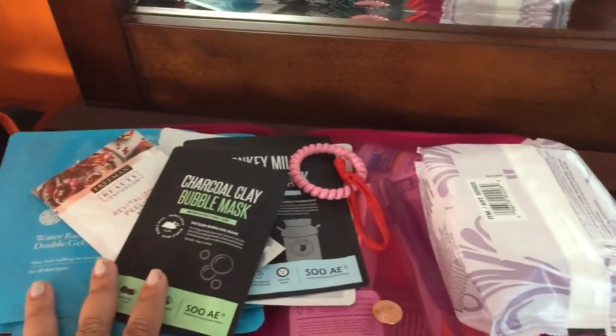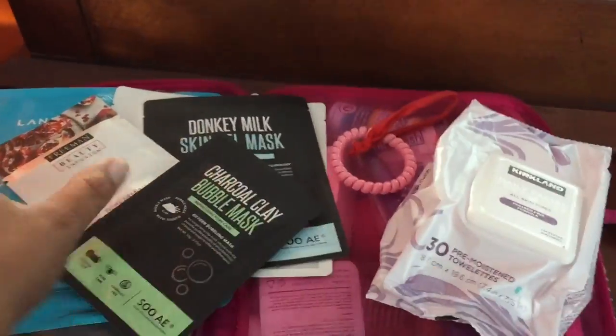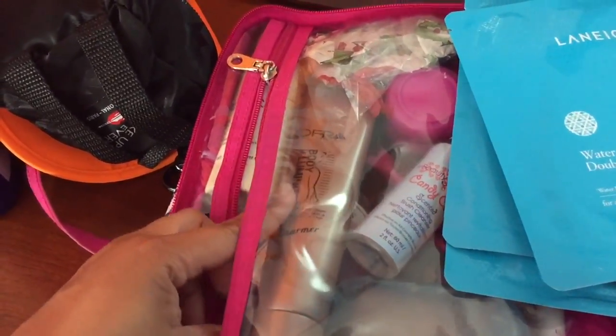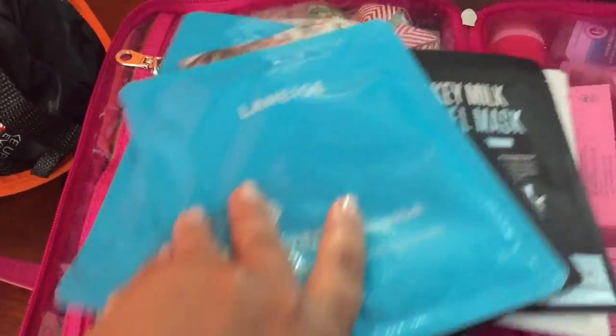I showed you guys this in another vlog. Totally forgot to show you my makeup wipes, but all this other stuff. I have this hair stuff. Body luminizer, my deodorant. But this, I'm headed off to the pool.